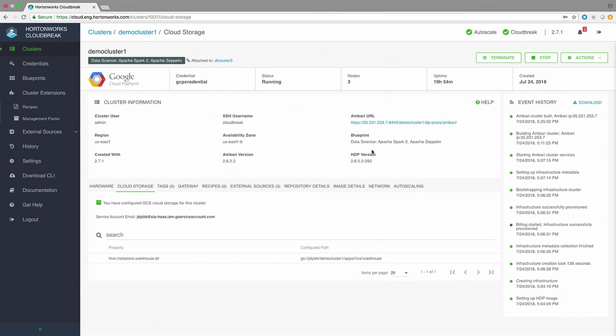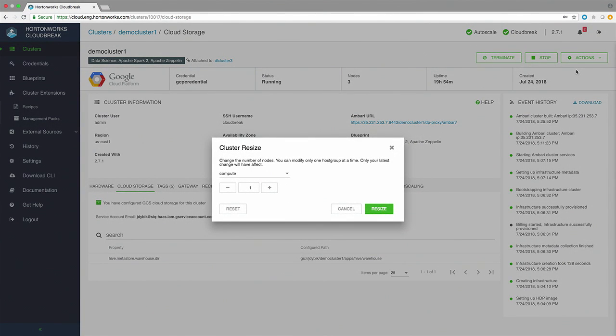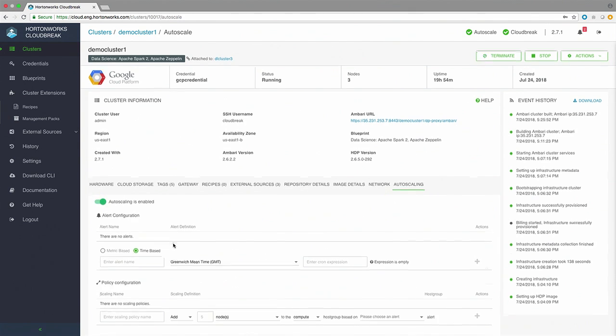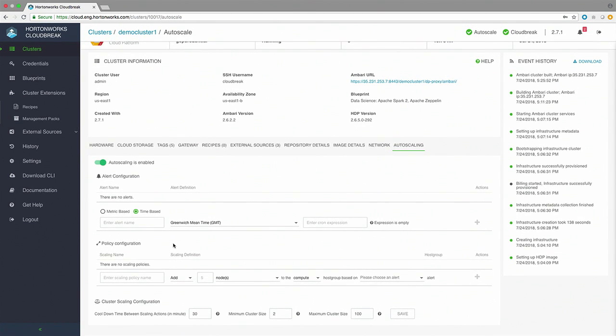One popular feature for our customers is auto-scaling. Once I get on the cloud and I'm working with ephemeral workloads, I can actually resize this workload and add additional compute nodes. I can add additional worker nodes manually. But auto-scaling is a great advanced feature that allows you to scale up and down based on different events that happen.